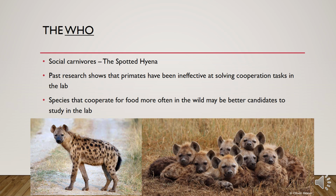This paper presents the first experimental evidence of cooperation of a social carnivore, the spotted hyena. Researchers have previously focused solely on primates' cooperative behavior, but it has been found that they are often ineffective at solving cooperation tasks in the lab. This could be explained by the fact that they forage individually in the wild. However, a species such as the hyena, which cooperates with conspecifics more frequently in the wild, serves as a much better candidate for testing cooperation in a laboratory setting.